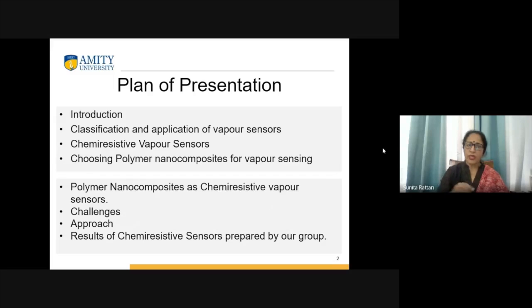The plan of presentation is a little bit of introduction, which I will not take much time on because you've been hearing it from the last two days. Then classification and application of vapor sensors, a few minutes I'll spend on that. And then I will just focus on chemiresistive vapor sensors, and why we choose polymer nanocomposites for vapor sensing when we go for the chemiresistive mechanism. So once this part is over, I will be taking you to polymer nanocomposites as chemiresistive vapor sensors. And then, what are the challenges?